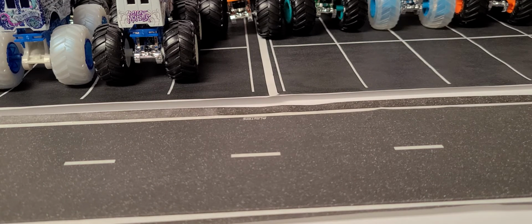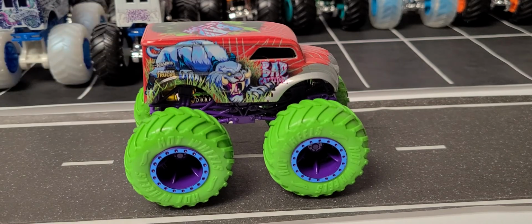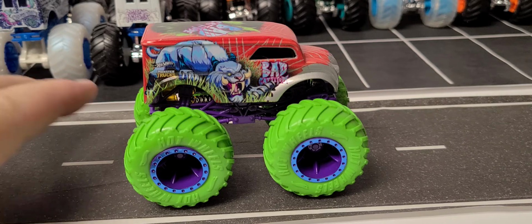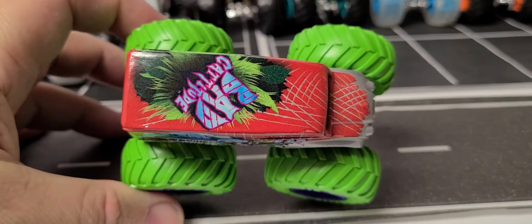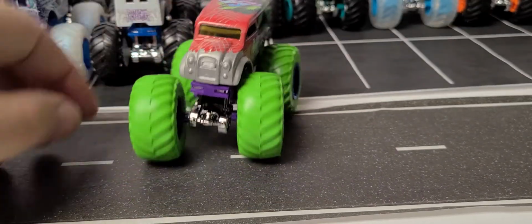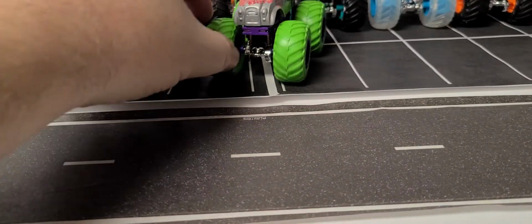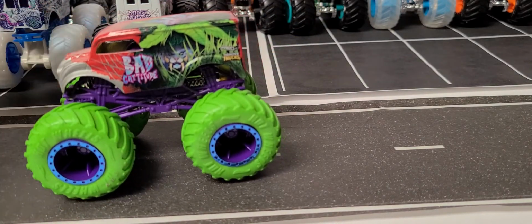then we've got this one here, which is a pretty cool one. It's called Bad Catitude. These neon green wheels, the metallic beadlocks. Got a big old saber-toothed tiger on the side of it. It's got some pretty cool designs on the front. Ooh, she rolls away. Purple chassis.